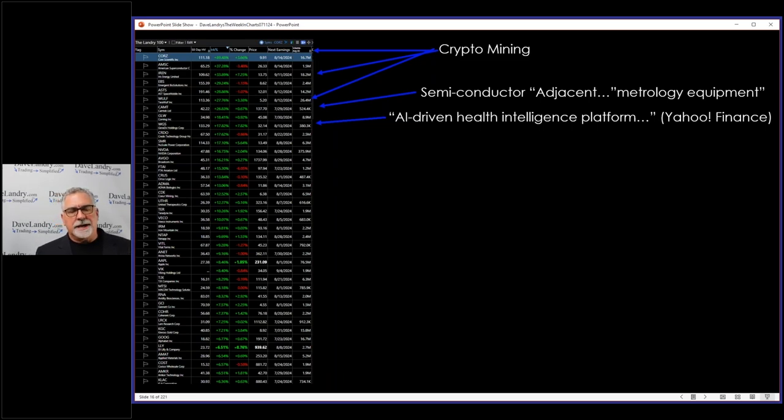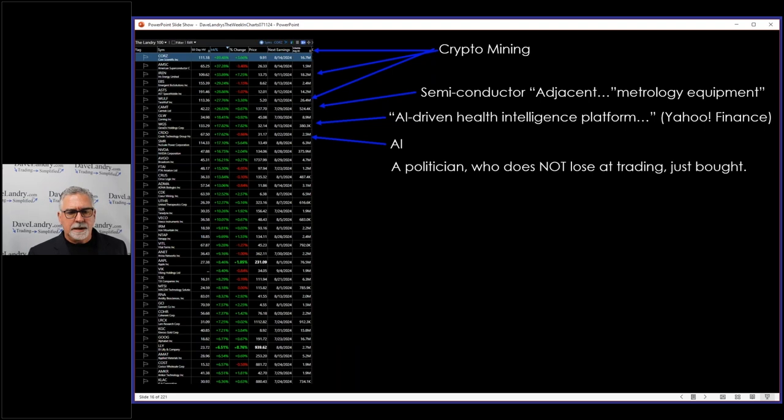Well, anything with a .com on it went straight up back in the day. And so this is an AI-driven health intelligence platform. They have the buzzword AI in there, but it might be worth a shot if it sets up, of course. And here's another AI stock, but that might be more of a pure play. I don't know, CRDO.